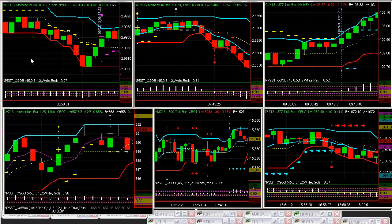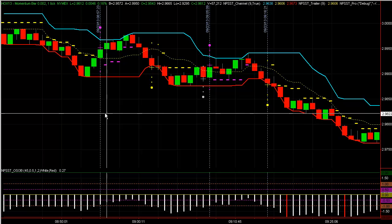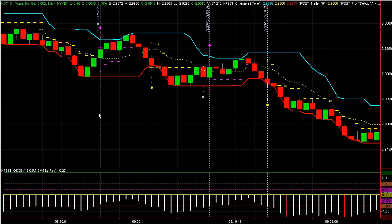So, for example, here we'll look at heating oil, and this was yesterday. Yesterday on heating oil, we started out, and we also start a little before 9 o'clock on heating oil. We started out with a partial winner. You'll notice the fat dot, that's our target. Price didn't quite get there, but we stopped out with a 1 tick profit right here.